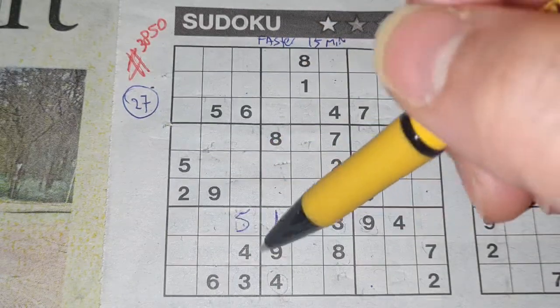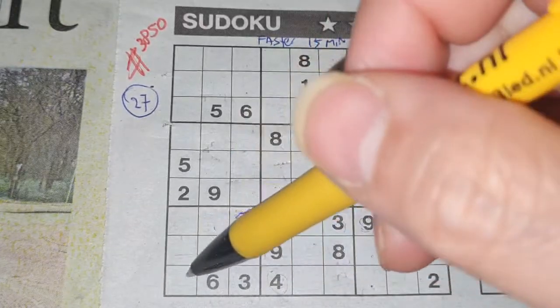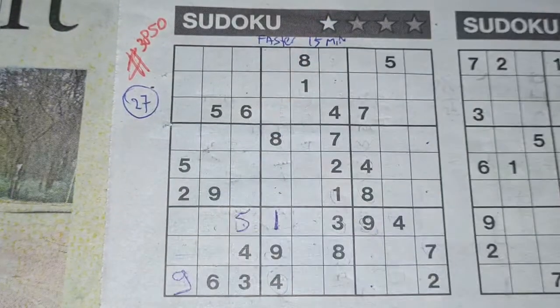9 in this row, 9 in the row below. So the last row, the only place left for the 9 should be there.